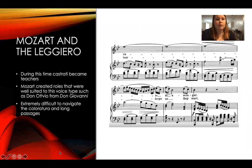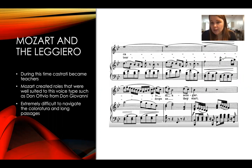Mozart and the Leggiero. Around Mozart's time, castrati became teachers because they were no longer popular. Many castrations became outlawed. It was no longer stylish to castrate young boys to become singers, but the ones that were left became teachers. They taught these tenors how to ornament properly. They taught them how to do coloratura in general.